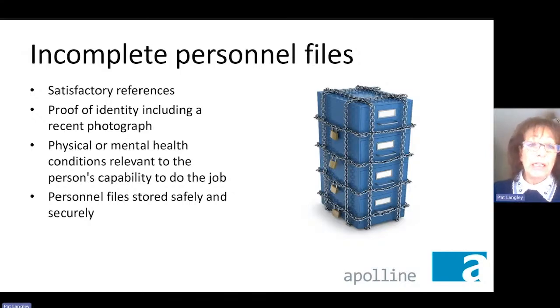Proof of identity, including a recent photograph, and then a note of physical or mental health conditions that are relevant to the person's capability to do the job. That doesn't mean a comprehensive health check. That means, is whatever physical or mental condition somebody has likely to impact on their capability of doing the job or not? All personnel files must be stored safely and securely.